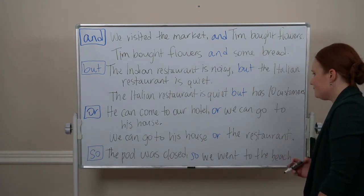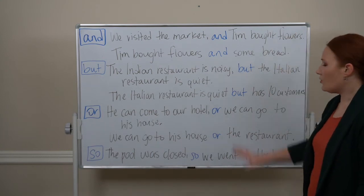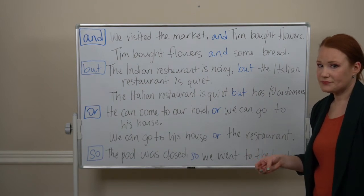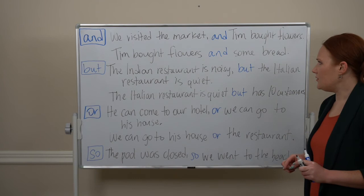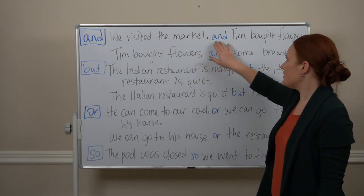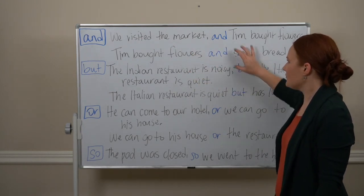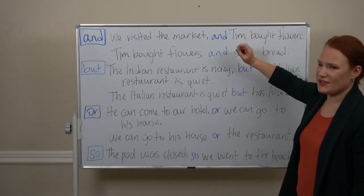All right, so these are coordinating conjunctions. And, but, or, so. Now, did you notice anything about where I used these words and how I used them? If you look here, we visited the market and Tim bought flowers. Tim bought flowers and some bread. These are being used a little bit differently.